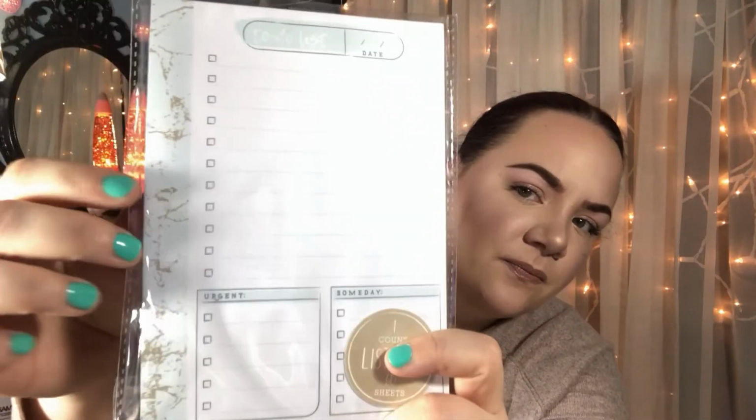You can put the date on there, and it's got 60 sheets, and I really like the color. It's between mint and teal blue, and then kind of like a gold splatter along the side there, so I thought that was really cute for a dollar. Grab that. And then the next thing I picked up was this little pack of two ball pens.